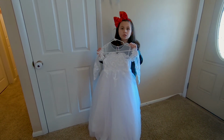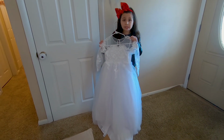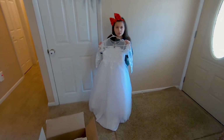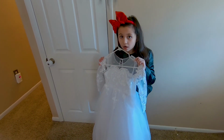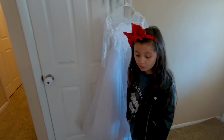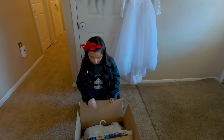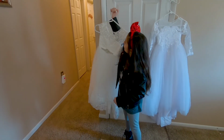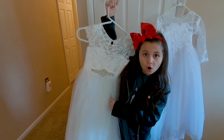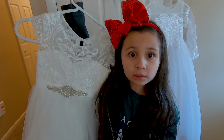Virtually communions in a couple weeks. This is so amazing. I needed a dress like this. Wait, what's in there? Let's get on to the next one, and I think it's a dress. Wow, it's beautiful. Wait, it looks like there's more in the box.